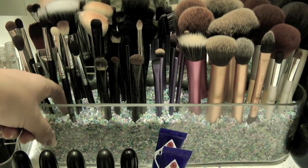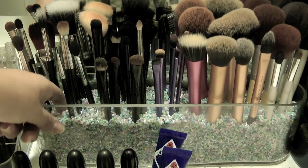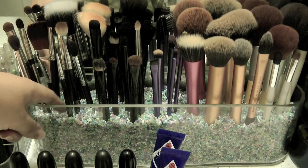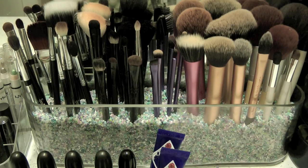And the glass beads that are in here were also purchased at Michaels, but I know Walmart has some too. They're just your regular glass beads. I got my own colors so they could be the color that I wanted. And then, as you can see, I have kind of a variety of brushes.